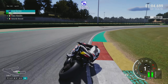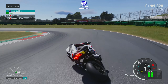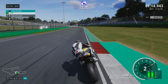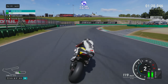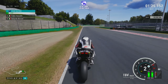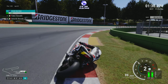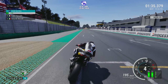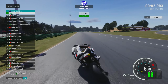So overall, it's actually quite a... Well, with all the turns, it feels like a relatively long track, but there's some really fast sections of the track, and then there's also some really tight and technical parts of the track, as well as some really flowing. So overall, I think this is a pretty good track to add to the game.